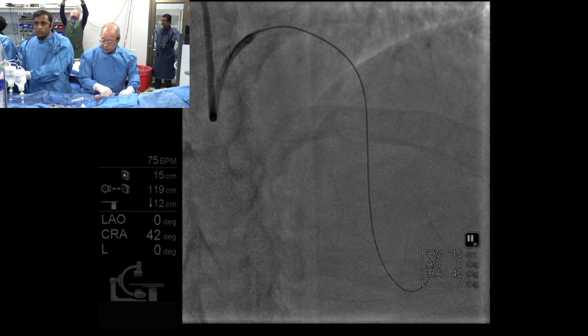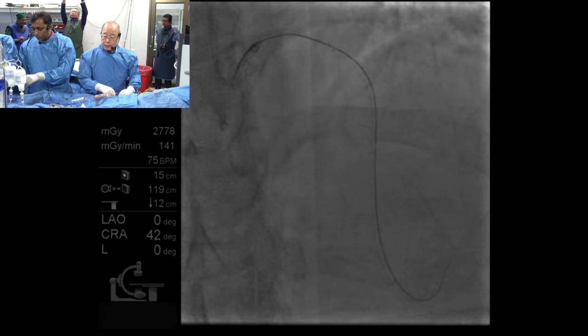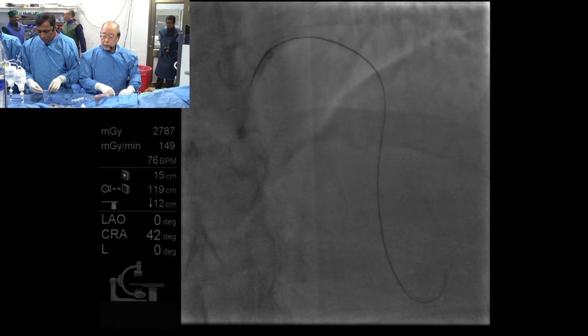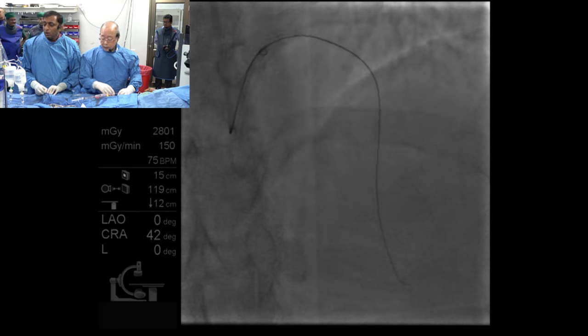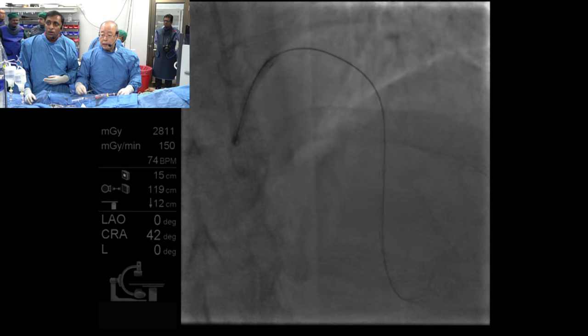So ordinarily, we try to use a 2.0 or 2.5 balloon to obtain a good image if the stenosis is tight, to obtain a clear OCT image. But in this case, it's a CTO, so after balloon dilatation, we have to think about the recoil.